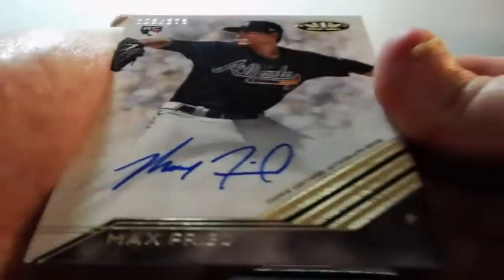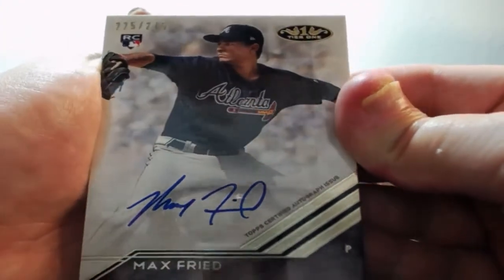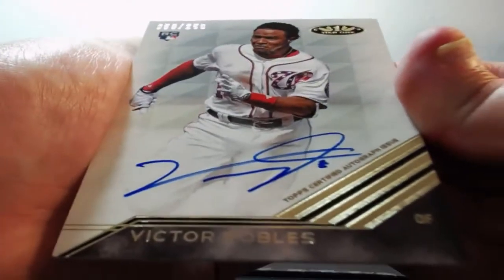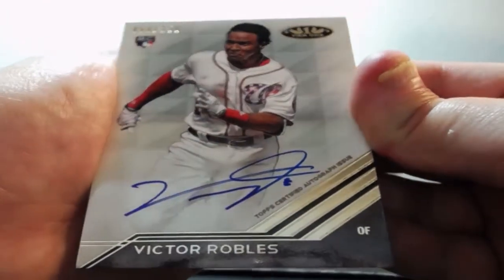For the Braves, out of 275, Max Fried. And rookie auto out of 250 for the Nationals, Victor Robles.